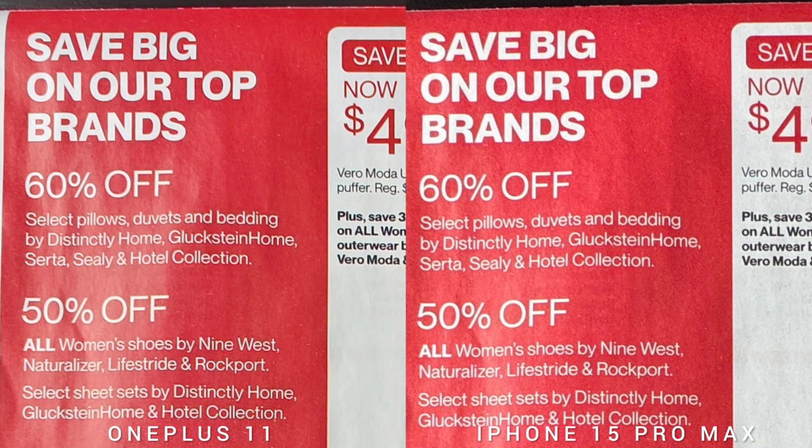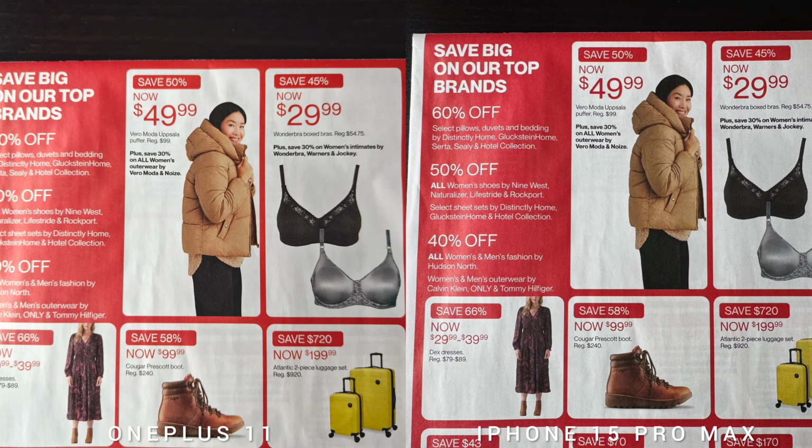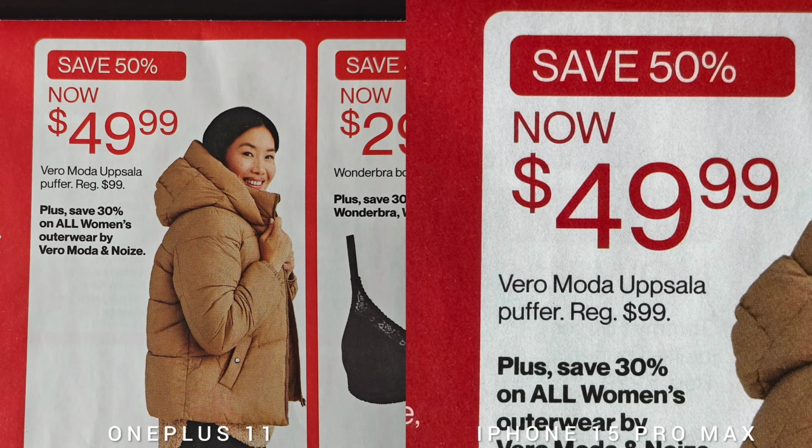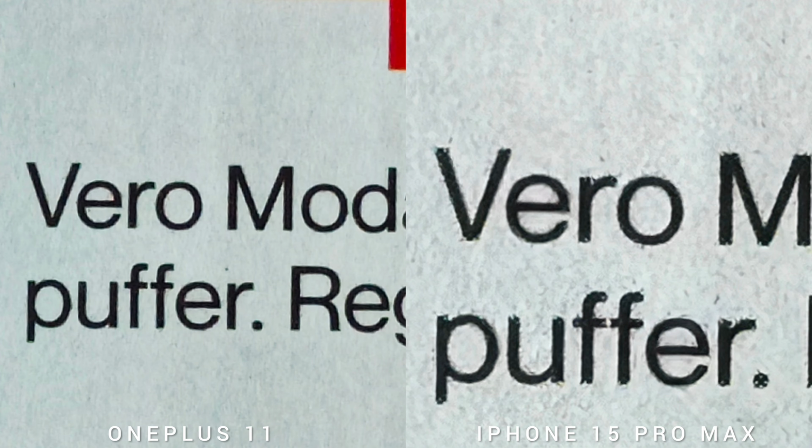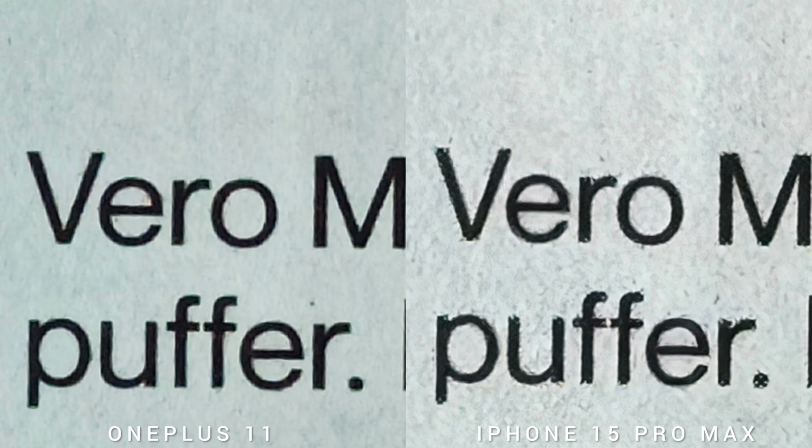Just looking at the ultra-wide, if we zoom in, you will see that iPhone 15 Pro Max is as sharp as OnePlus 11. But obliterating OnePlus 11 on the wide and telephoto zoom, since OnePlus 11 only has 2 times optical zoom, if you crop in at 5 times, you will see that there's more information on iPhone 15 Pro Max. And if you're cropping into the farthest reach of both phones, OnePlus 11 can reach up to 20 times and iPhone 15 Pro Max can go up to 25 times. And still, iPhone 15 Pro Max is sharper than OnePlus 11.